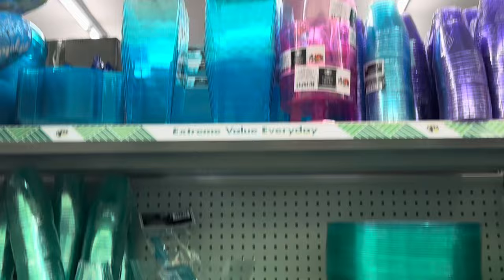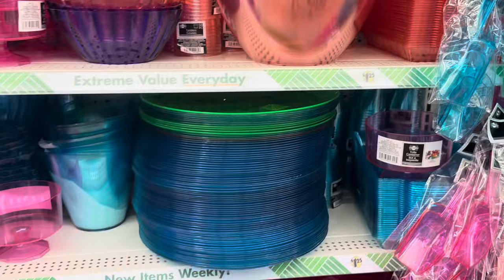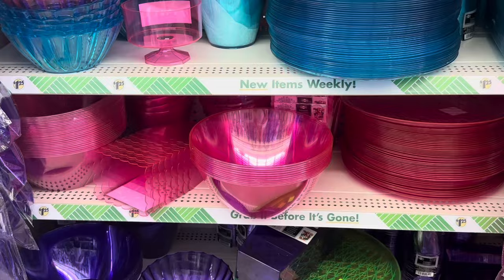Supply section. Look at that. Look at that color. Isn't that pretty? Pinks and purples and peach, green, blue. So many bright, vibrant colors.